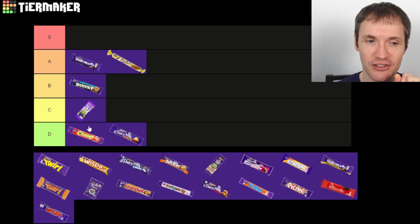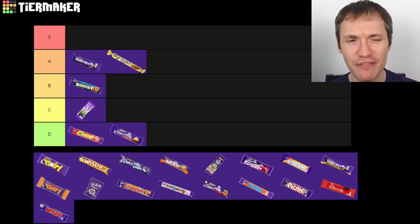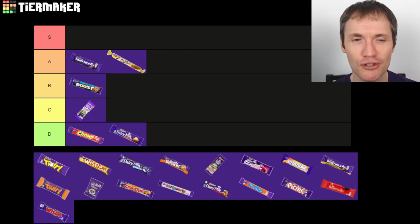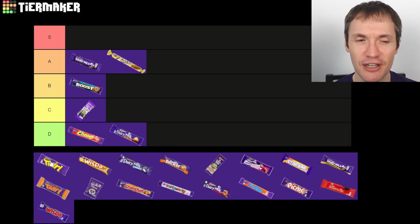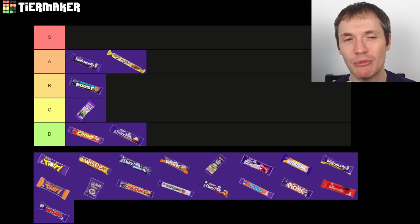Now I've got the Twirl. Yes, the Twirl, and I do like the Twirl. Very nice, a bit like a flake. I think there is a slight difference, but there's not much of one. I think the flake is generally really flaky, and the Twirl is kind of similar, but it's covered in chocolate.